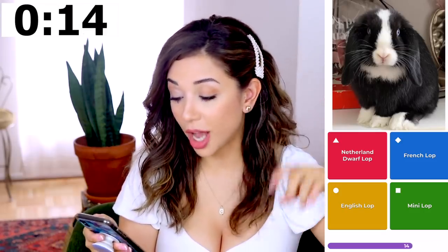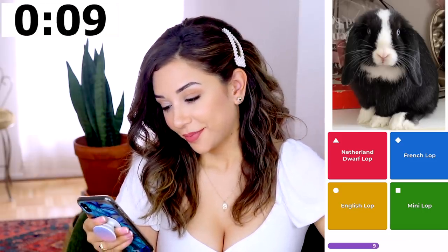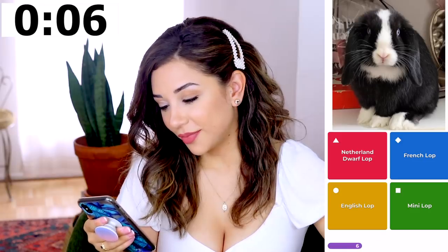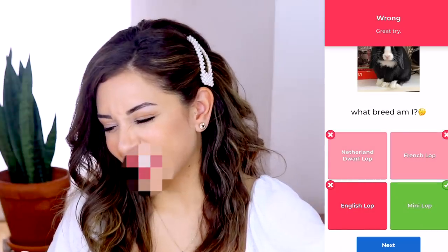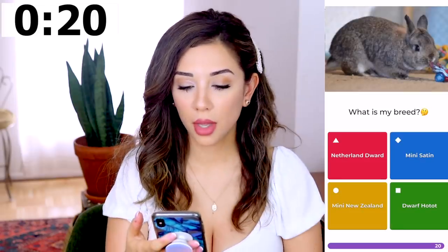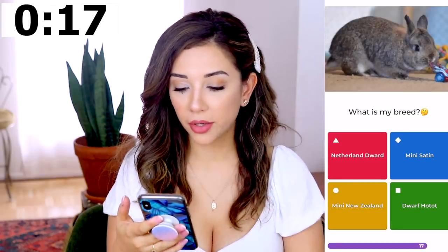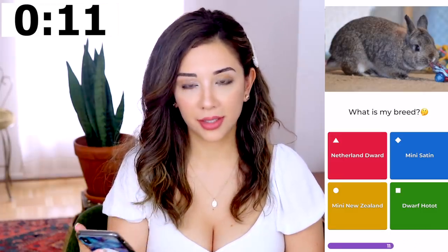Netherland Dwarf Lop, French Lop, Mini Lop, English Lop. This is an English Lop. I knew that was, I don't know why I did English Lop. It was definitely a Mini Lop for sure. Okay, Netherland Dwarf, Mini Satin, Mini New Zealand, Dwarf Hoto. Obviously, this is a Netherland Dwarf. Okay, that one was easy. What else we got?